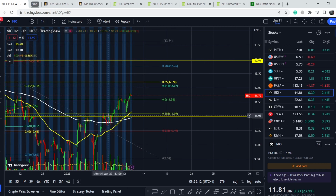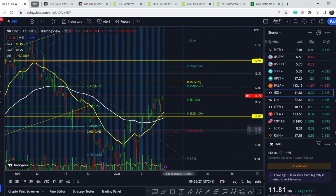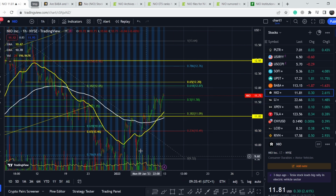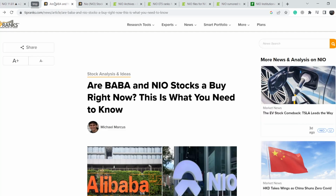So we broke this range with the third attempt. The second attempt was also unsuccessful, and we retested from the top, pretty much retested twice, and went a bit higher. I have to say that it is quite a good movement, especially from this low of 9.5 to its current range. It gained about 23% in a matter of just 5 or 6 sessions. But the volume is not so good, and because of the volume we have to be very cautious.